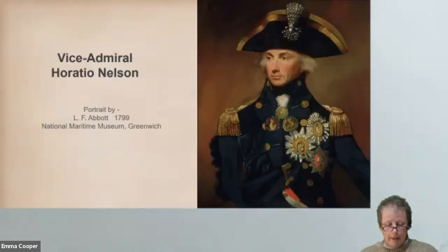In August 1805, the Temeraire was sent to join the Mediterranean fleet, which was gathered near Cadiz, and would soon be under the command of Vice Admiral Horatio Nelson. Also gathered at Cadiz was the French and Spanish fleet.